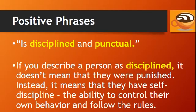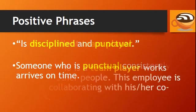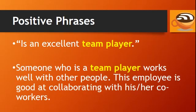Is disciplined and punctual. If you describe a person as disciplined, it doesn't mean that they were punished. Instead, it means that they have self-discipline, the ability to control their own behavior and follow the rules. Someone who is punctual consistently arrives on time. Is an excellent team player. Someone who is a team player works well with other people. This employee is good at collaborating with his or her coworkers.